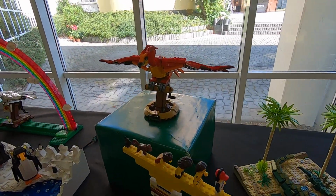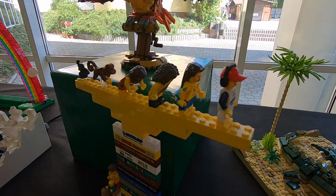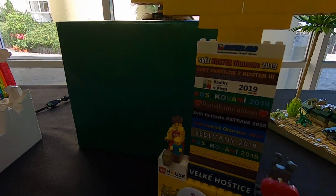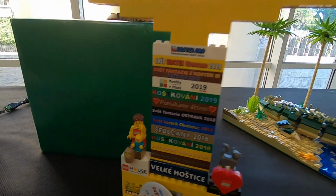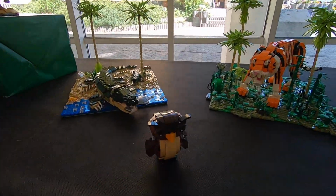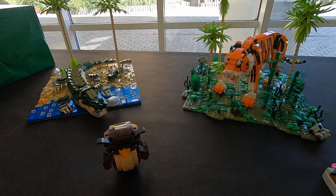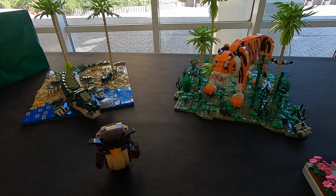Behind it we have a phoenix, and this is evolution of man. And this funny thing down here is evolution of my friend. Few more in the back is the set crocodile and tiger, which you can buy in any store, but my friend added some of the base.